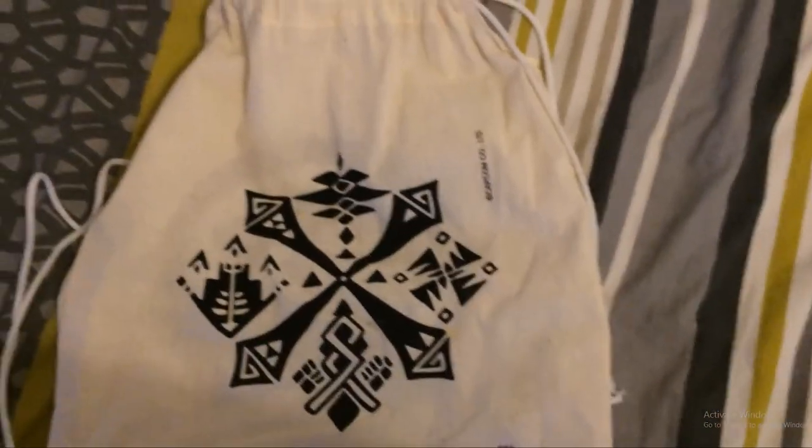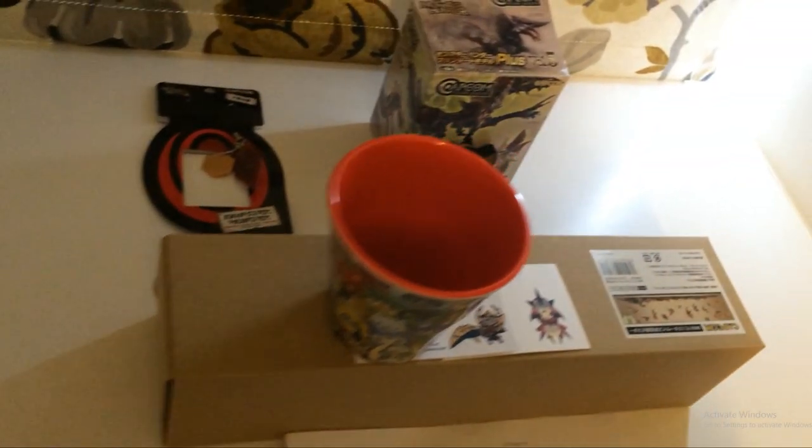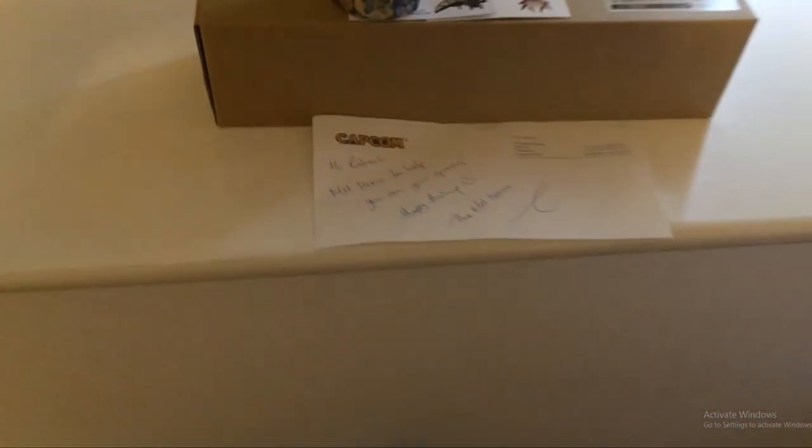The strings are a bit fiddly, but I'm not used to these bags. But at the end of the day, it's a really nice bag. I love this. And this is all the stuff I've been given. It's absolutely crazy. Look at it. Looks so cool.